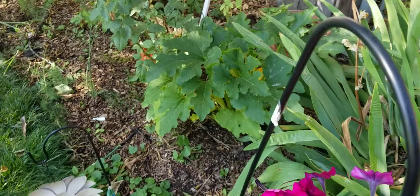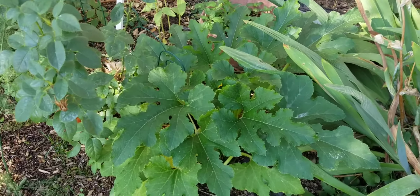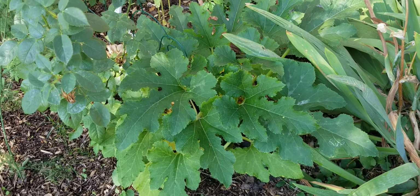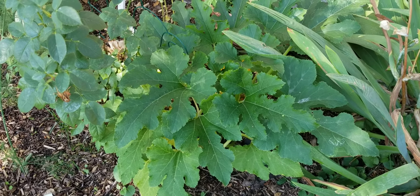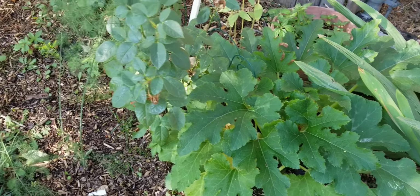Of course, I have another Cocozelle squash tucked over here next to my roses. And this one is just now starting to produce some Cocozelle squash. It has a very little one on it right now. This one ended up being so shaded that it kept being small for a long time, but it is finally starting to really produce.